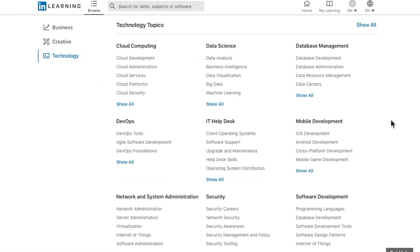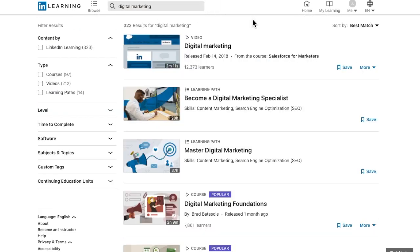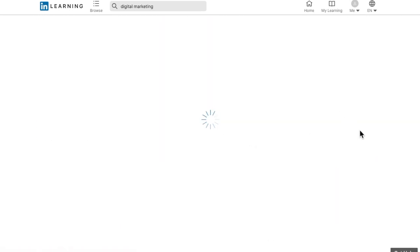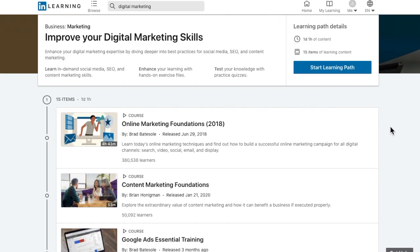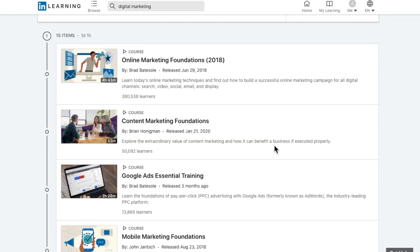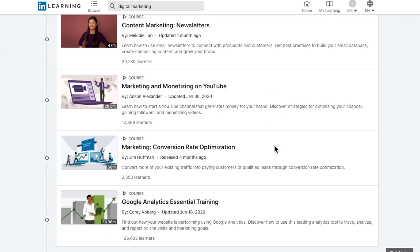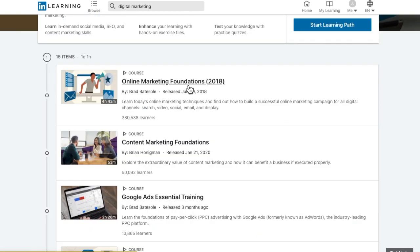Let's take an example. Search digital marketing on the search bar, scroll down, find and open the learning path named Improve Your Digital Marketing Skills. You can see the overview of the path. It includes 15 courses here to enhance your digital marketing skills. You will earn 1 professional certificate after finishing each course.